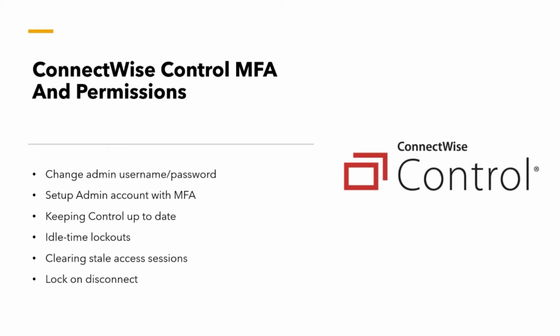So it might be a little bit of a headache to have to look up the username and password every once in a while whenever that happens, but that helps increase security in the environment by quite a large factor. So we do recommend that.